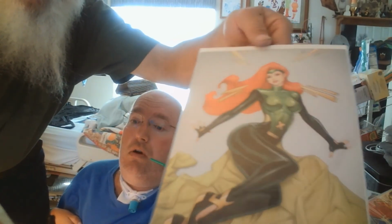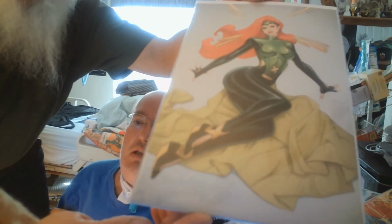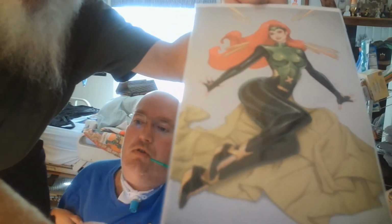Really awesome art. Now we have a Jean Grey Virgin cover. I'm not really into this art, but there it is. We have it. And if it's something that you are into, you can get it from me at one of the aforementioned shows or locations. 2 books left. I don't think we got the big hit.